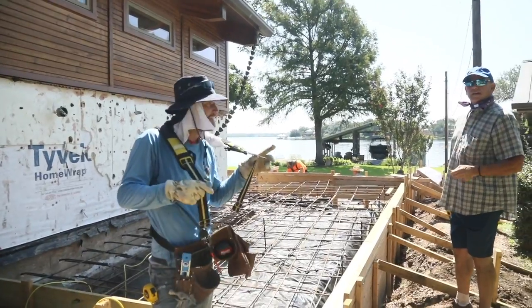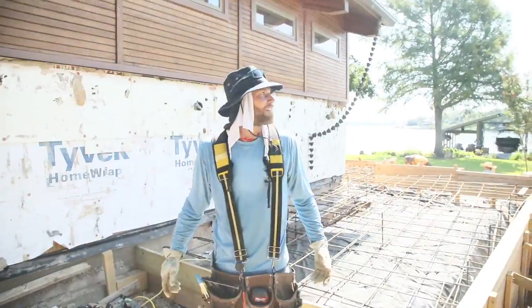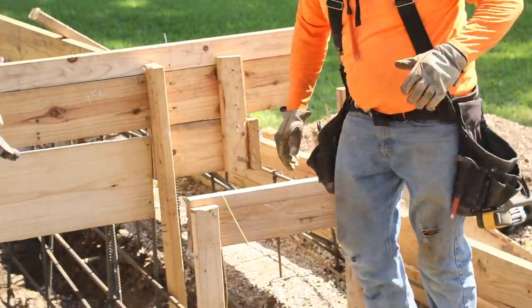Hey, wait. See the elders? See the tool belt? That's what I'm talking about. You see the extra large tool belt? Big Mike's not here today. Thanks, Big Mike. I look way better in it. I want to hear about this boy bullshit.